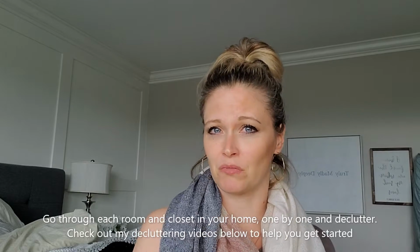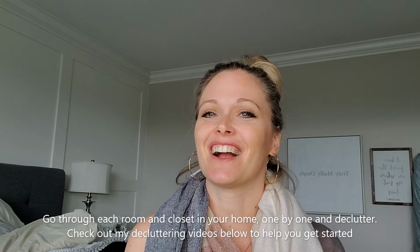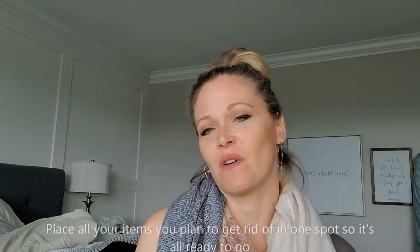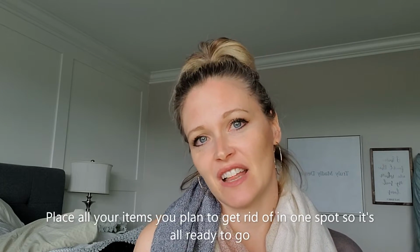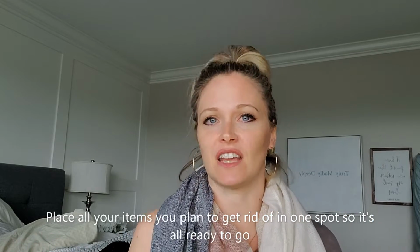I've made a room where I'm putting everything in. And no, don't let it stay your storage room. But just have that plan in place for when we are able to start selling and getting rid of all those things. But at least it's in one spot and it's not in each room or closet as we go.